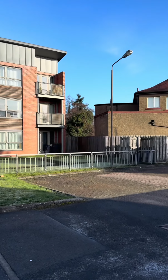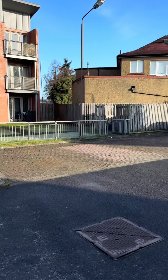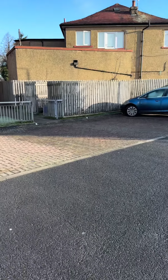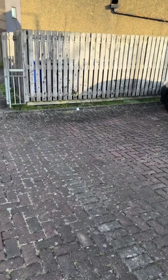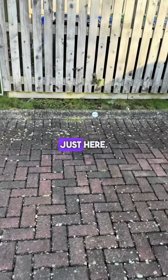Welcome to our Raploch Penthouse apartment. For parking, it's all free spaces just here. The space marked 140, that's the dedicated space for the apartment, which is on this little badge just here.